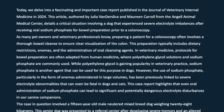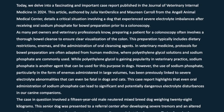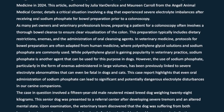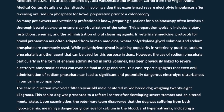As many pet owners and veterinary professionals know, preparing a patient for a colonoscopy often involves a thorough bowel cleanse to ensure clear visualization of the colon. This preparation typically includes dietary restrictions, enemas, and the administration of oral cleansing agents.